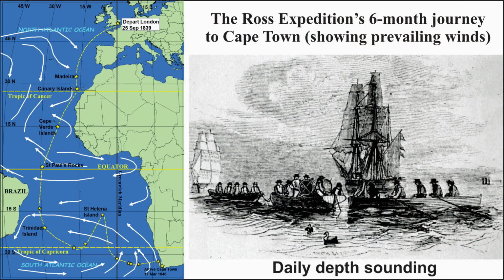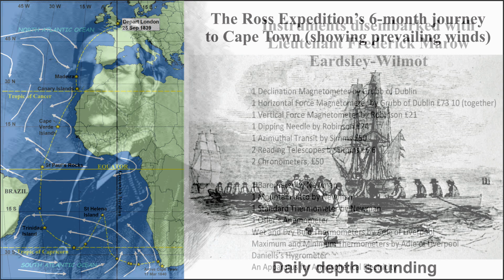Forced by the prevailing winds to take an indirect route, as square-rigged ships could not sail into the wind, the expedition eventually reached Cape Town, anchoring in Simon's Bay on the 17th of March after a 6-month journey from London.